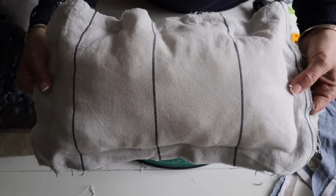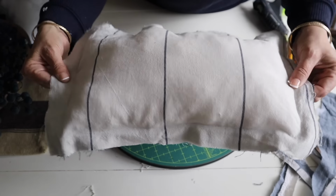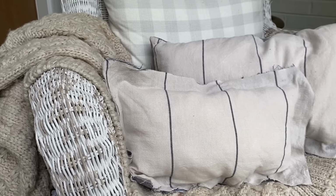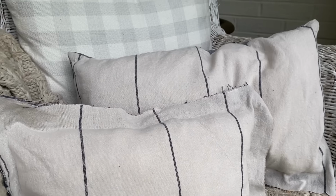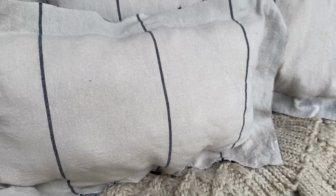And just like that, I have a really cute pillow that took only a few minutes to make. I was thinking about maybe adding something to the front of it, but I love it just like this. I also made another one that I didn't fray the edges. I just glued it on the bottom. Look at how cute these turned out. I love these, and it cost just a couple bucks to make.